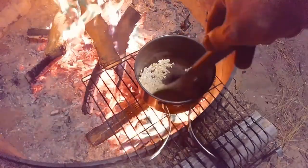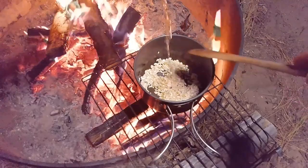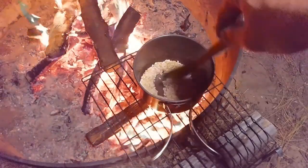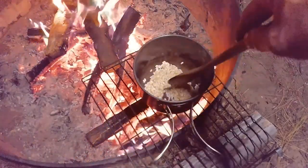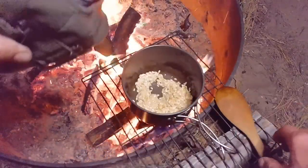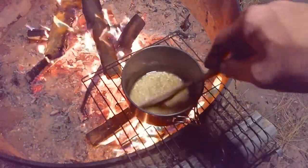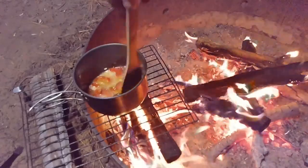Hopefully you can see how it's getting a nice golden brown color. Gives it a little nuttiness. We're gonna add a little brandy now. Let that reduce down a little bit. And this will tie in with the steak flavor too. Now we're just gonna add water a little bit at a time. Just keep stirring it until it soaks it all up. Now we're gonna add our tomatoes. Let those cook down.